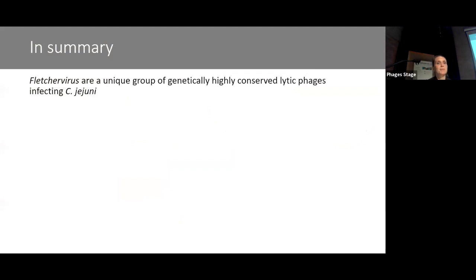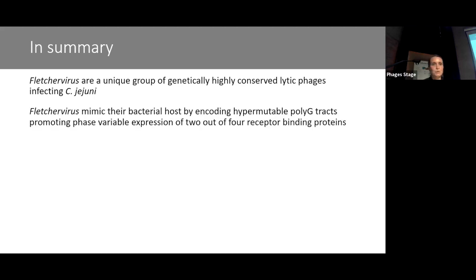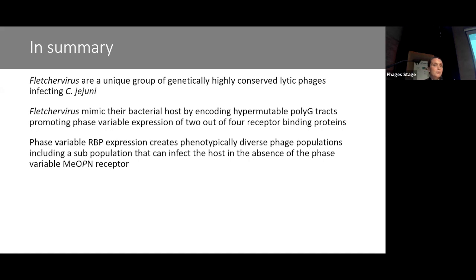Yeah, so just to sum up, the Fletcher viruses are a unique group of genetically highly conserved lytic phages that are infecting specifically Campylobacter jejuni. So now that we are able to sequence them, we are becoming more and more aware of how unique they are and what mechanisms they actually use to interact with their host. And we have discovered that they actually mimic the bacterial host by encoding these hypermutable poly-G tracts that promote phase variable expression of 2 out of these 4 receptor binding proteins. And that this phase variable expression creates these phenotypically diverse phage populations, including the subpopulation that is able to infect the host in the absence of the common MAOPN receptor.